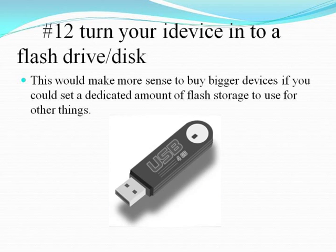For number 12, I would love to see a way to turn your iOS device into a flash drive. This would solve issue number 11 because you always have your phone on you. And this would be good from a business standpoint for Apple. It would make more sense to produce those 64 gigabyte iPhones if you could just set a specific amount of memory for flash storage, for drag and drop of all those files, and have them wherever you are, whenever you are. Plug it into a computer and access it as if it was a flash drive.